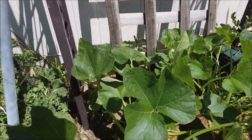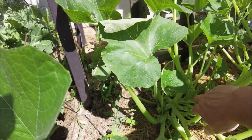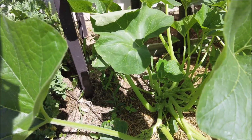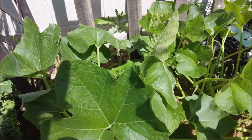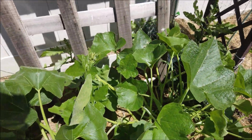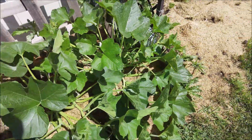I don't think I have any pumpkins starting yet. Yeah, a bunch of flowers getting ready to come out, but they all look like the males without the pumpkins on them. But off to a great start.